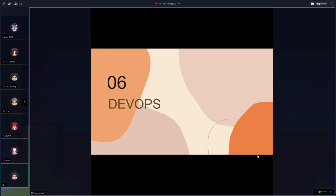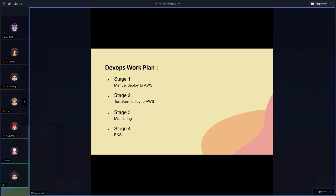Based on project requirements, we've planned our work into 4 stages: manual deploy to AWS, Terraform deploy to AWS, monitoring, and EKS. Now we have completed both the manual deployment and the Terraform deployment. Next, we will do monitoring and deploy EKS.